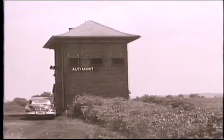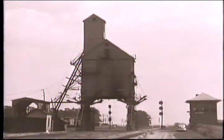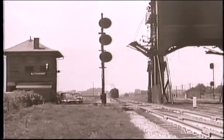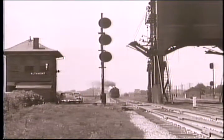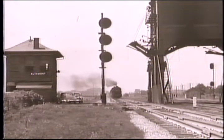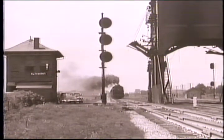It's been many years since a passenger train stopped at Altamont, Indiana, but it typifies the countless similar coal and water oases that dotted the New York Central system and were still in active service until the end of steam in 1958. Coal and water were served up differently on the main.